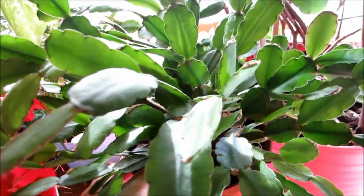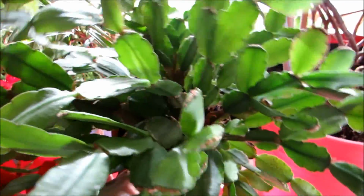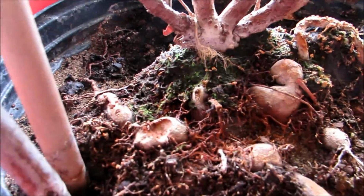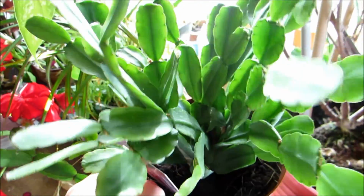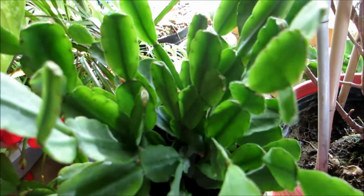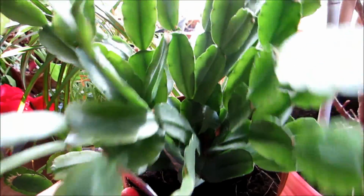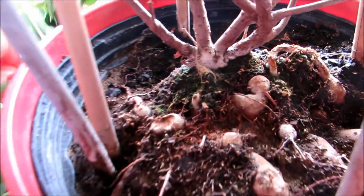Then I have my Easter cactus, which resembles a Christmas cactus because the foliage is more narrow and rounded off. Here's my other Easter cactus that's new. That one is from 2014. This one is from last Easter, well, 2016.